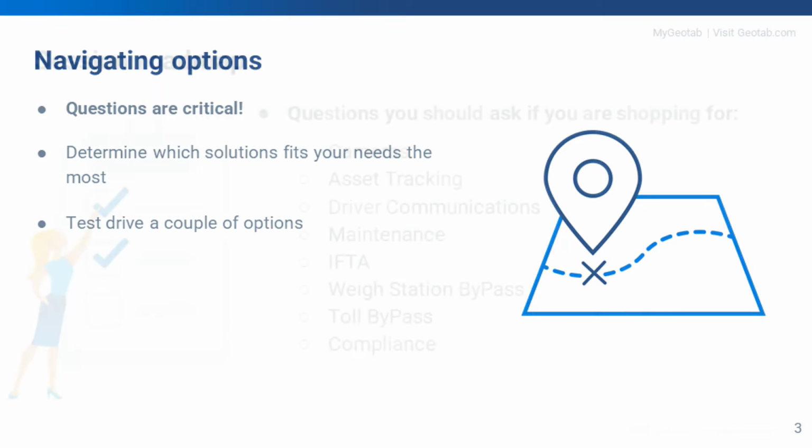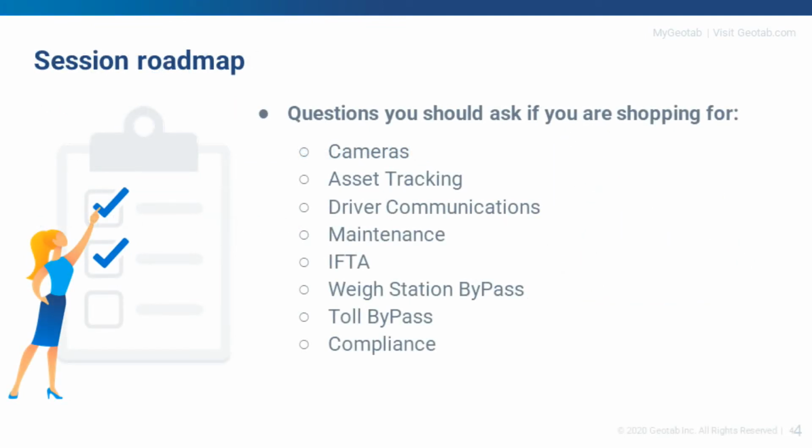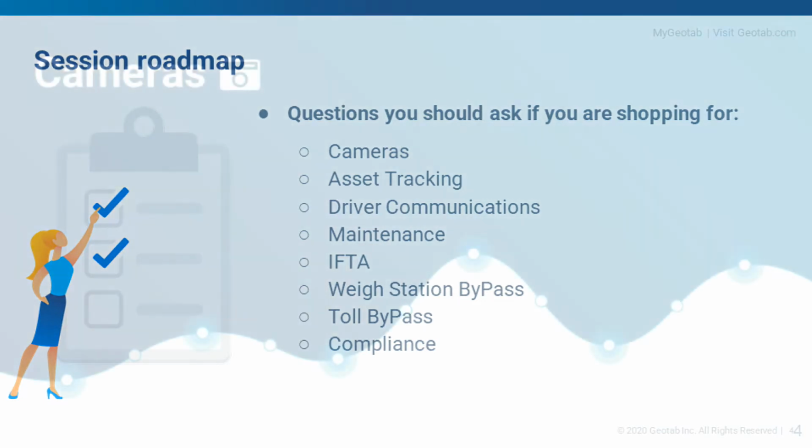So we're going to talk about some different items here, like cameras and asset tracking, communication, maintenance, some of the bypass things, and compliance. Now, most of these are pertaining to trucks, but it's the same type of scenario no matter what kind of fleet you have. I just happened to pick these. I could pick another 20 of them, but would just run out of time.